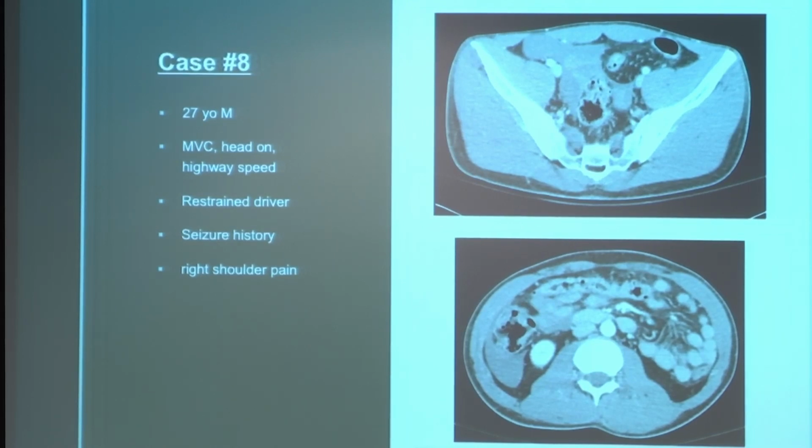They won't usually hurt initially. It takes time to get painful when you have a hollow viscous injury because those are very difficult to see on a CAT scan. So this kid actually ended up having what's called a bucket handle injury. From the seat belt, everything got squished, right? And the mesentery, which is the fan of blood vessels that goes to your small bowel, tore, okay? It tore away from the small bowel.